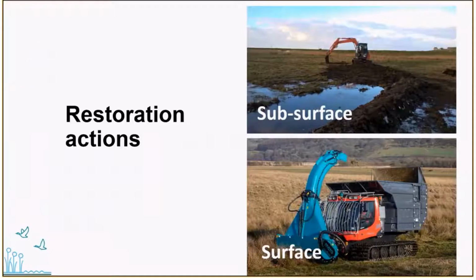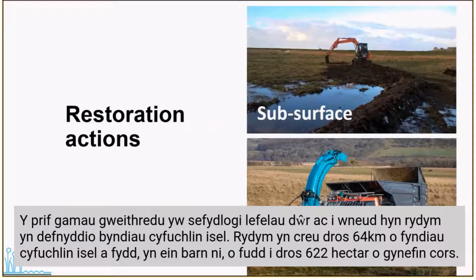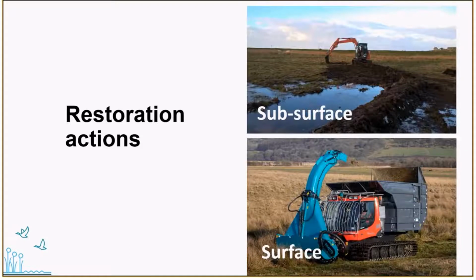Okay, so what are some of the things we're hoping to do within the project? The main actions really are raising and stabilizing water levels, and to do this we're using low elevation contour bunding. In fact, we're building over 64 kilometers of new low elevation contour bunds, which we think will benefit over 622 hectares of bog habitat. And you can see the picture in the top right there.